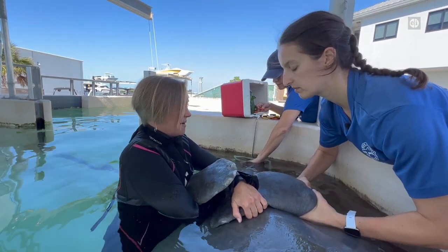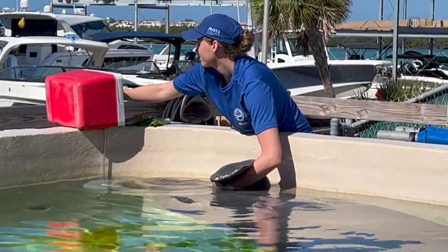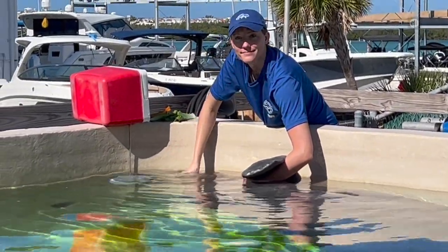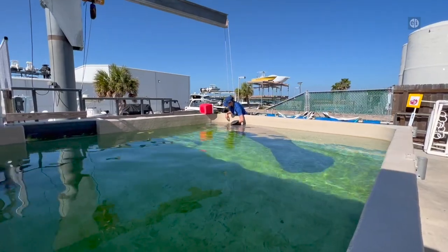Nice and calm on your side? Yeah. Good. With the manatees, I feel like they're reacting more to the shapes and the sounds that they're hearing, and their targets are what's in their tank.